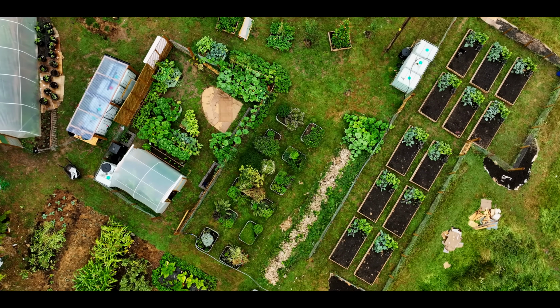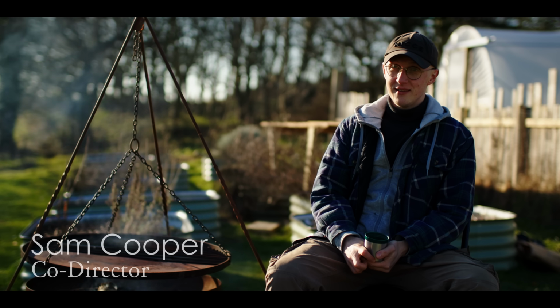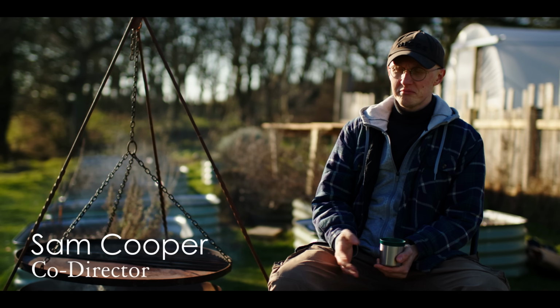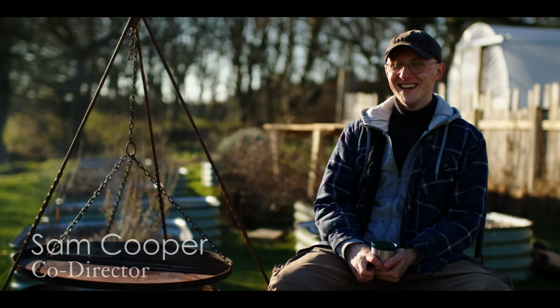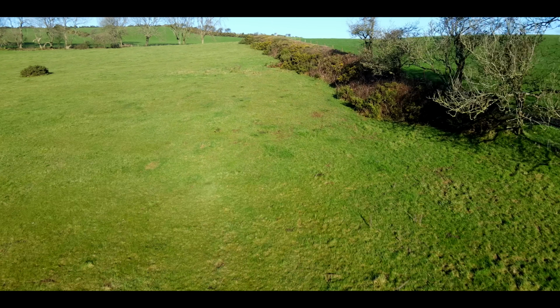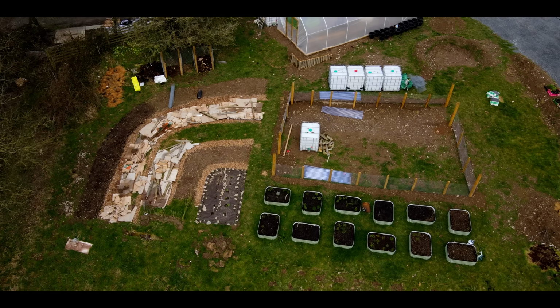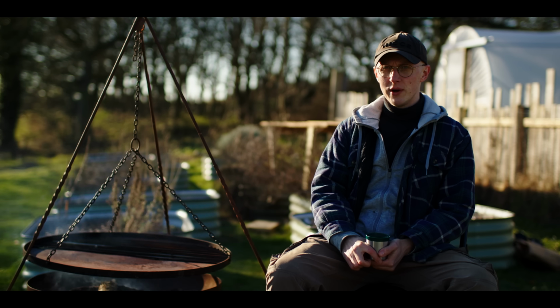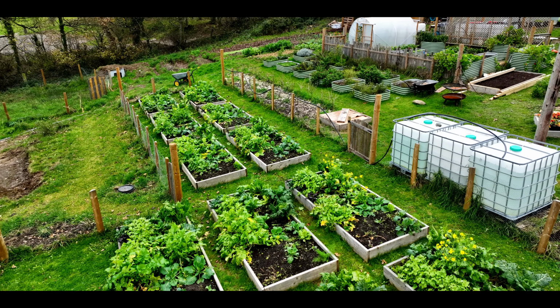So I've been a part of this project since the very beginning, and really seeing it go from just a blank, albeit very nice field, but definitely a very blank field, and just seeing, starting off in that very far corner behind me and just making a start. It's incredible just how quickly things have developed, how much it's come along.